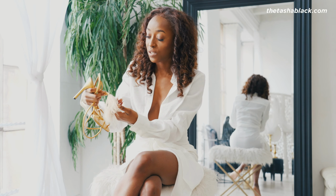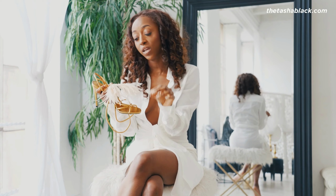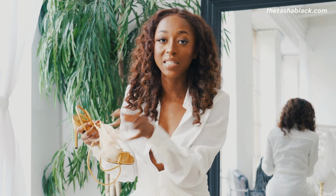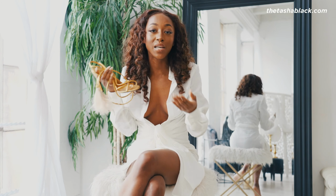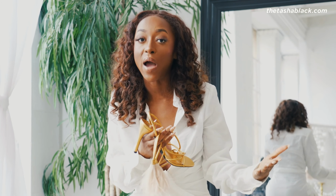And the feathers are just so light, so soft. They are real, so if you're looking for a vegan shoe, this is not it. Absolutely beautifully made and really just accent and feather your toes in such a nice way when you're walking. And that's kind of what's nice about it. You want to have an accent shoe, particularly after you've purchased your standard Louboutin, your standard YSL.